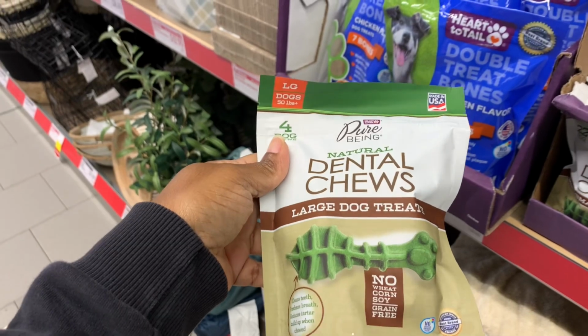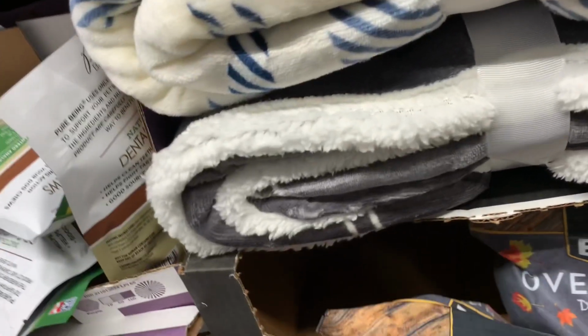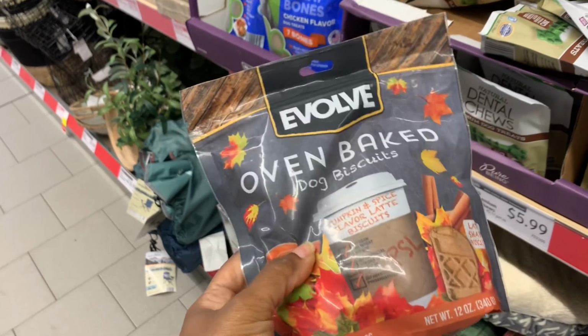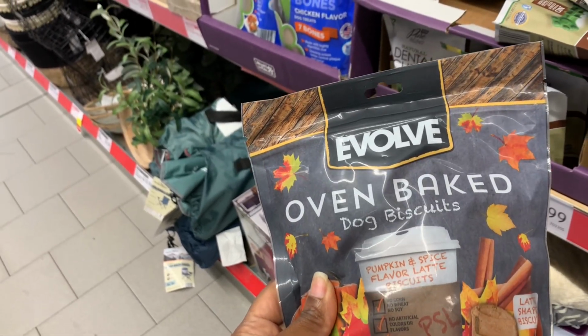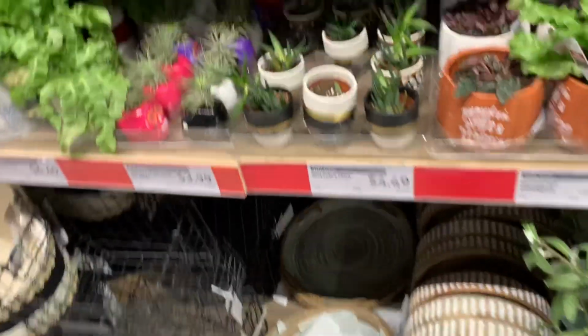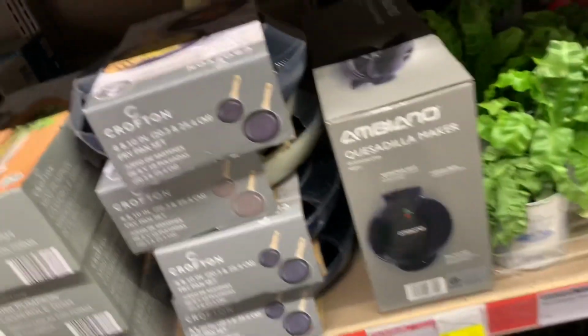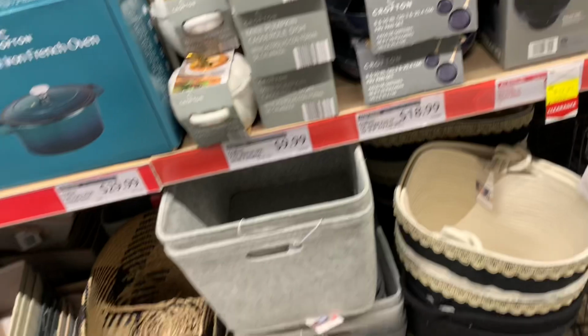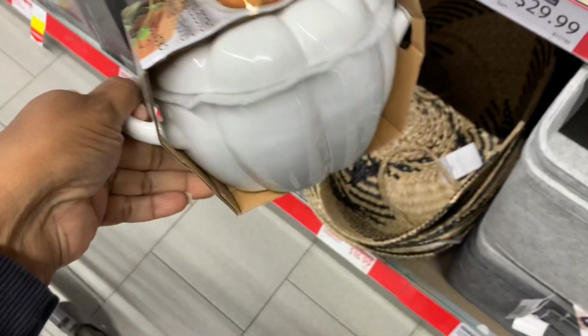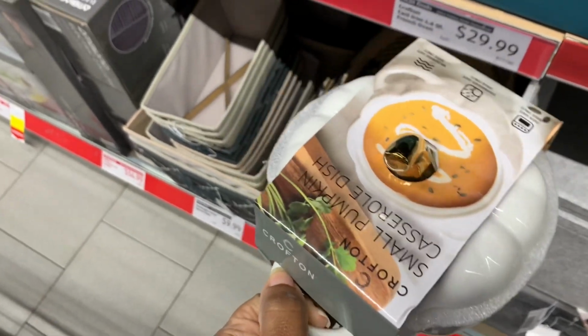to choose for these doggy treats. Oh, they got the dog biscuits and pumpkin spice latte flavor. Ain't that cute? So cute.